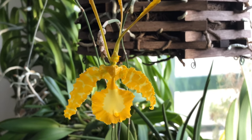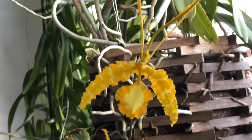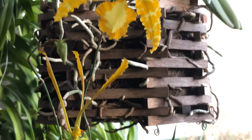What you see here is my psychopsis eagerly trying to bloom with 3 blooms at a time, and it didn't succeed. When the bud opened, the first flower faded, but at least she tried.